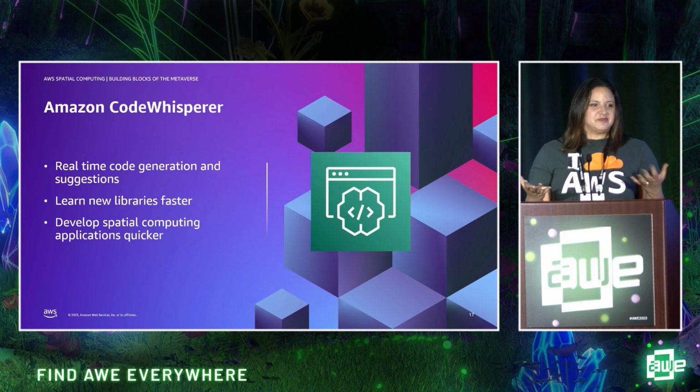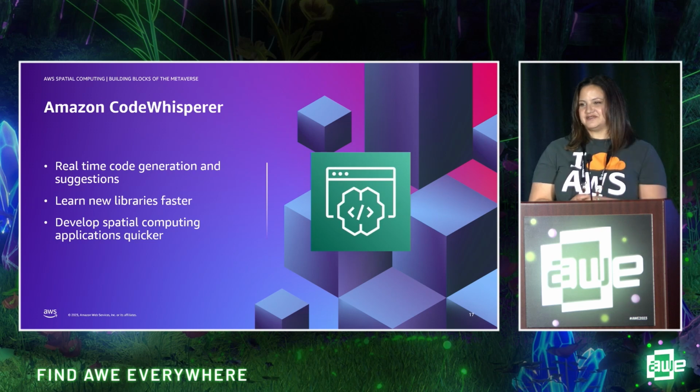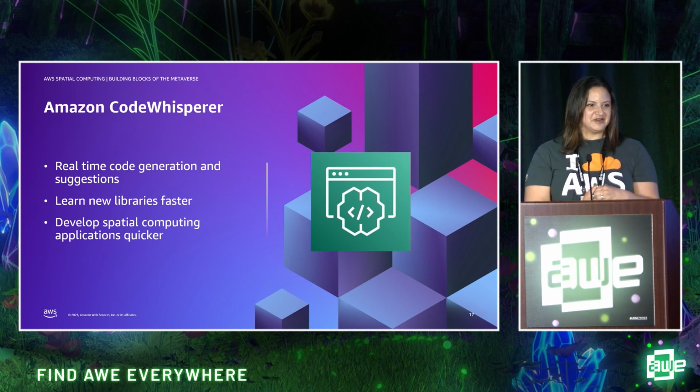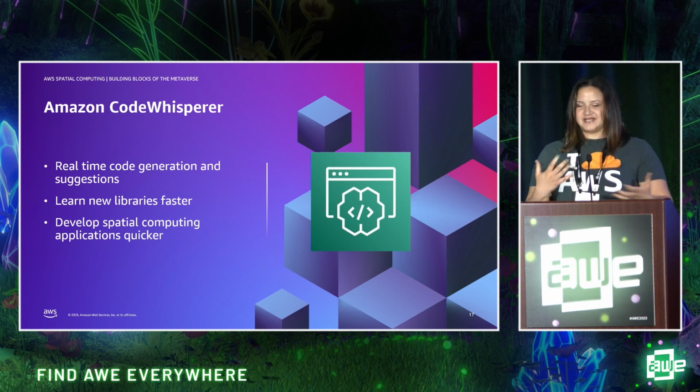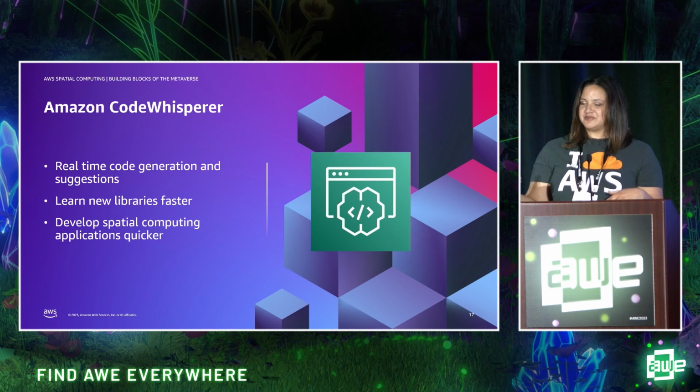It's going to let you develop spatial computing applications quicker, because for all those same reasons, the back end of a lot of our spatial computing is not the imperative languages or the super complex ones. They're the object-oriented ones, they're using Java. So a lot of the tasks you need to do can be pretty straightforward. You just need to be smart about how you put them together, right? It's how you string them together that makes them more complex. And so with something like Code Whisperer, it's going to lessen that time a lot.